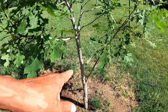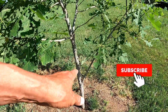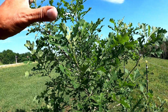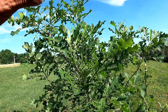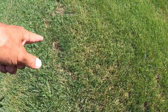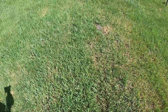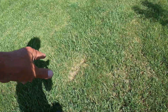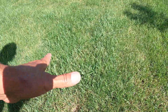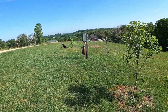It's going to be real interesting this fall to see the difference between the caliper of the trunk and the height from last year as opposed to this year. I think these are going to grow a lot this year. Spots like this, and right here, and here, and here, those were all solid weeds, and the weeds are gone, and you can see that the bluegrass is starting to fill them in. At some point, this is going to be a real nice lawn, and it'll be a lot easier to take care of.